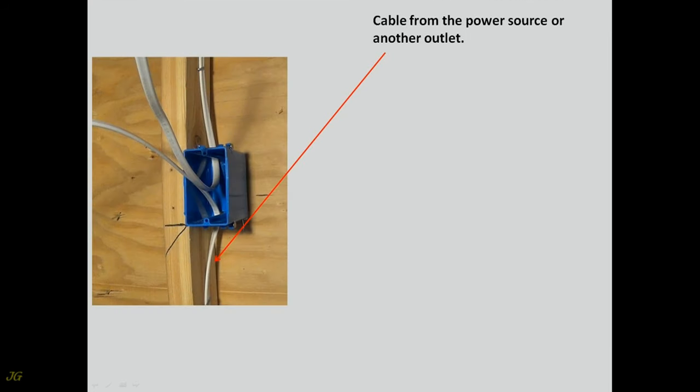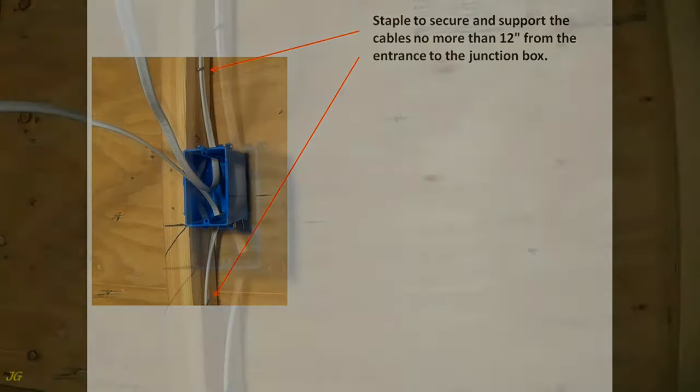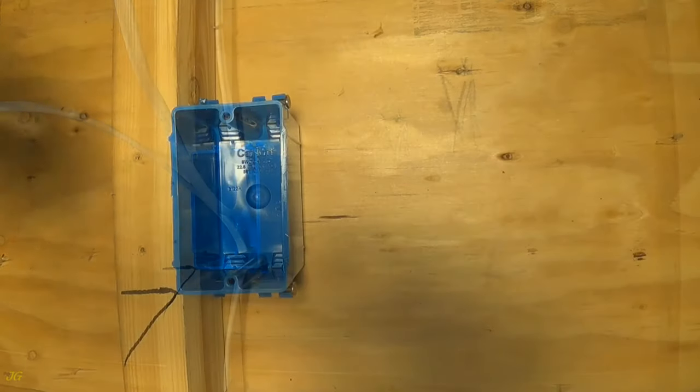Cable from the power source or another outlet. Cable to light outlet. Staple to secure and support the cables no more than 12 inches from the entrance to the junction box. Preparation, splicing, of two cables entering the junction box to connect the single pole switch.